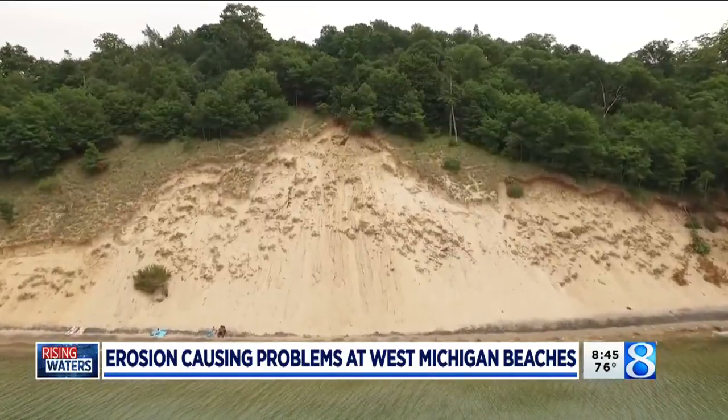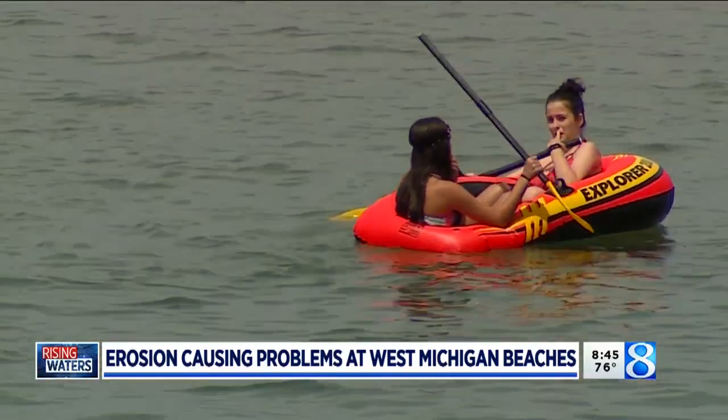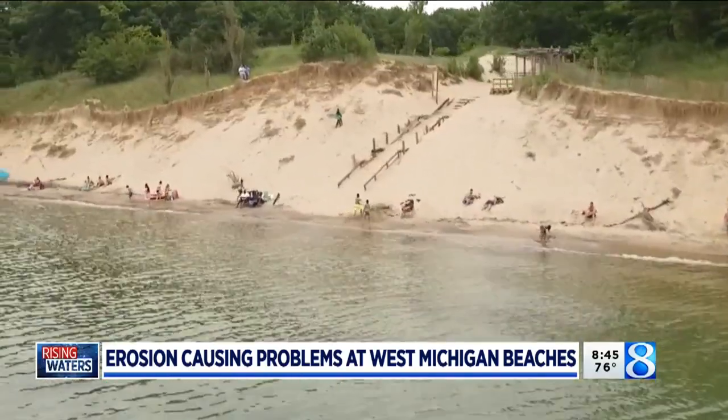We've had some structural damage. Ottawa County estimates it will spend $200,000 to combat rising waters and keep beaches open. We've lost some stairs and had to kind of reroute routes to the lake.